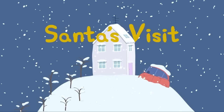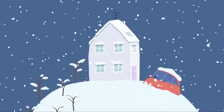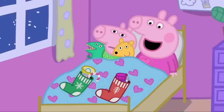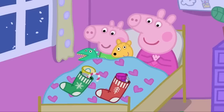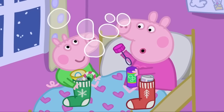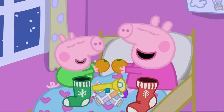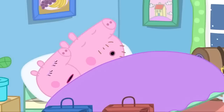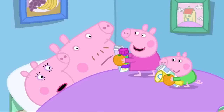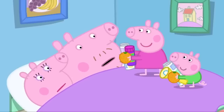Santa's visit. It is very early on Christmas morning. Peppa and her family are staying at Granny and Grandpa Pig's house. George, wake up! Santa's been! Bubble mix, comics, and tangerines! Mummy! Daddy! It's Christmas! Eh? What? It's too early, Peppa. Go and say Happy Christmas to Granny and Grandpa.